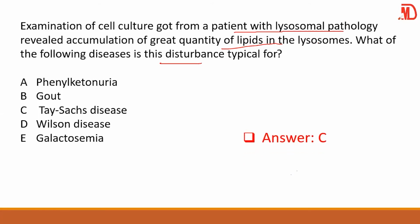You know your guy Wilson? This is copper, right? Gout was uric acid, or purines. You remember them? Good. Galactosemia, we're talking about galactose. So you know all of these things. Then this one is phenylalanine that is found, right? So here is C.